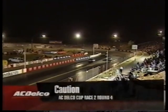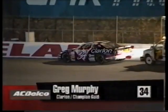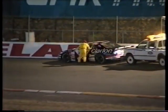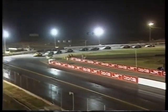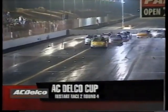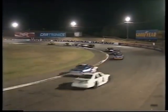Oh, Murphy's gone out wide and whacked the wall side on. Ooh, that would have hurt. Murphy, yeah, painful, absolutely. We're under caution here at Adelaide International Raceway. There it is, the Clarion Champion Gold Chev Monte Carlo of Greg Murphy, the Bathurst 1000 winner. Well, we spoke earlier just how hard this racetrack can bite you and how quickly it happens. There it was again. And Greg Murphy, unfortunately, has paid the price, lap 36 of 50 here at Adelaide International Raceway, the AC Delco Cup.